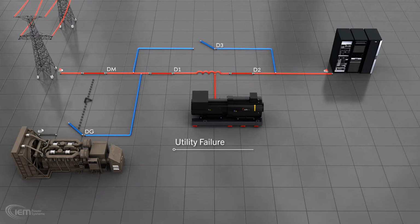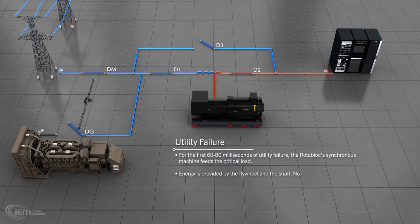Utility failure. During the first 60 to 80 milliseconds of utility failure, the Rotabloc's synchronous machine feeds the critical load as it does during any short transient fault as part of normal voltage conditioning. This energy is provided by inertia of the flywheel and the shaft. The loads do not experience any power loss or variation in the quality of power.